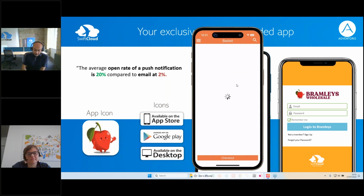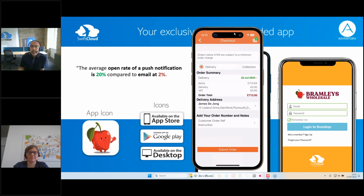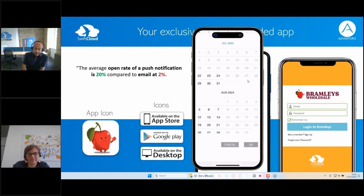Obviously, the checkout process we're very familiar with. We're doing our personal lives. But of course, in the B2B world, it will reflect their terms and their information and the services that you offer. Sorry for the delay in the way that you're seeing that on there. It's because of the software I'm using to put it up on the screen. So you might reflect delivery or click and collect options, minimum order quantities, minimum order values, minimum order charges. You might offer a date-based delivery option, or it might be just standard options.